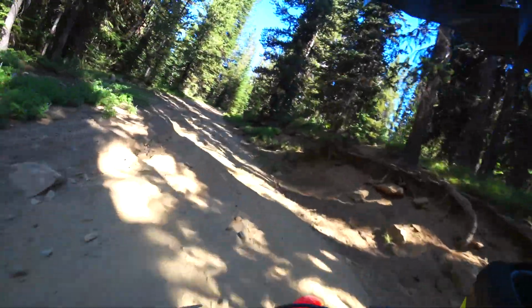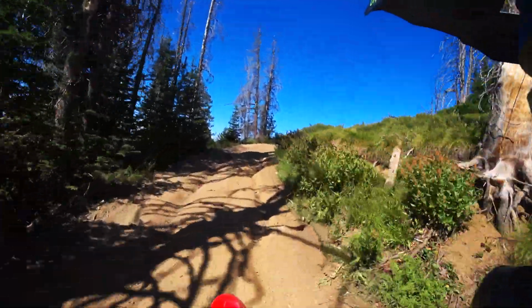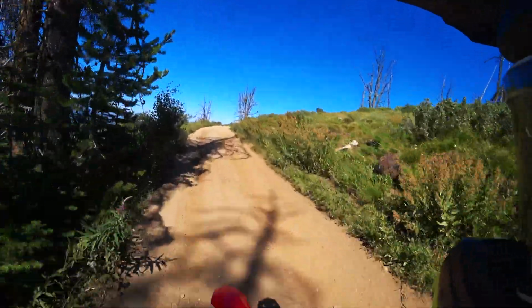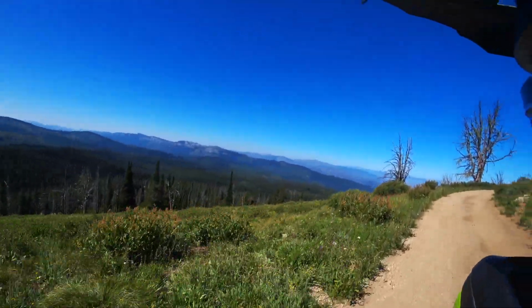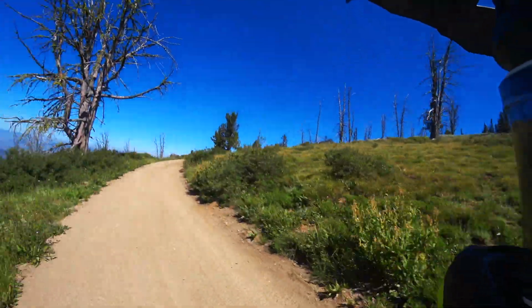I'm at Bergdorf, and it's been pretty awesome so far. The conditions up here have been pretty good. Look at that, beautiful. Smoke off in the distance.